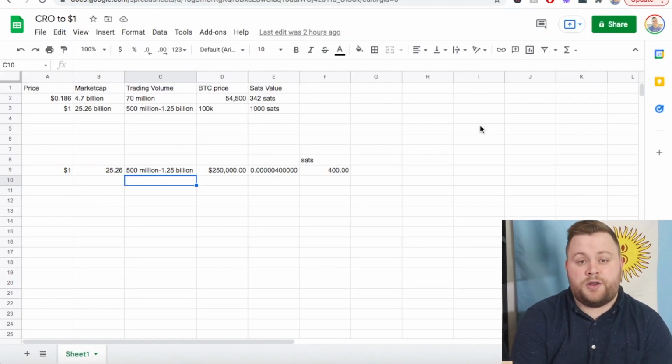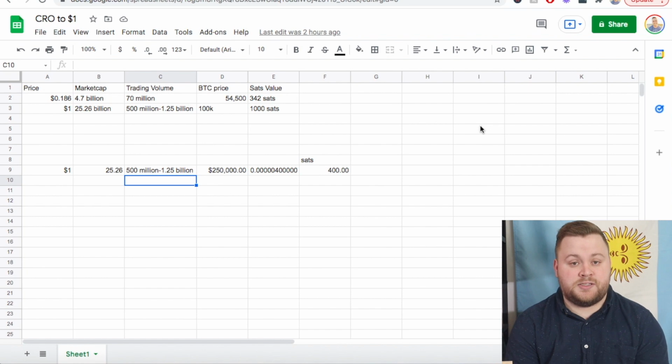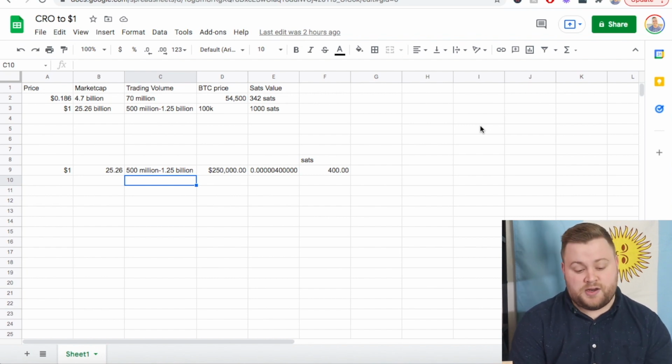So the BTC value or the Satoshi value would be about 2,000 sats if we saw Bitcoin chilling around 50K to be $1. If Bitcoin was around 60 or 70K or 100K, the price would be between 1,000 and 1,500 sats.